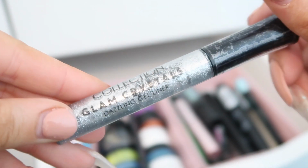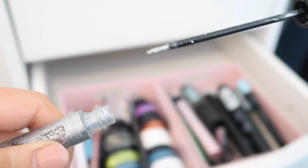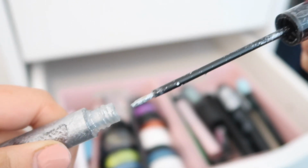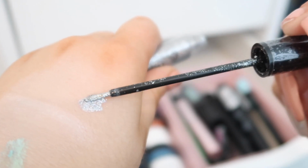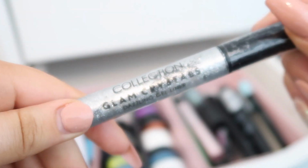Another glitter liner that I love is the Collection Glam Crystals. What I sometimes do is put these all over my lid, an extra level when I'm doing a cut crease, and these are stunning for that. They are so pigmented, like look at that. And once again, these are really inexpensive. They brought out new colours of these as well, which I need to try.